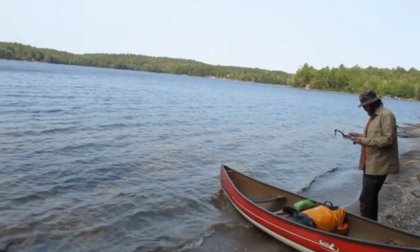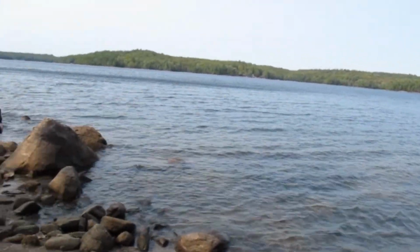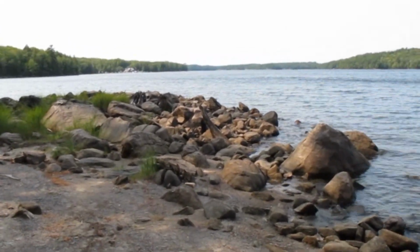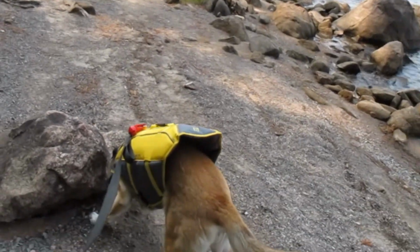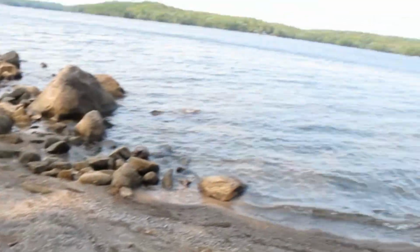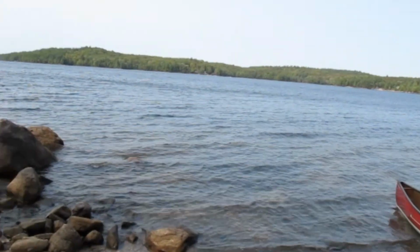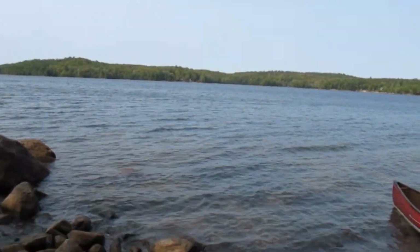Alright, here we are, Anstruther Lake, the north end of Kawartha Highlands. About to load up the boat and set off for just an overnight adventure. We've got Starbuck here, sniffing everything. We've got Matt over here, loading up the boat, looking at the map. Can't wait to get started. Should be a good night.